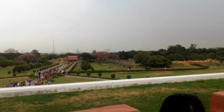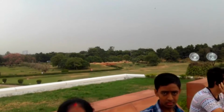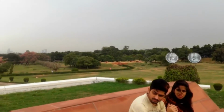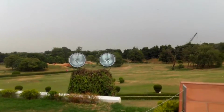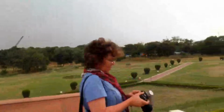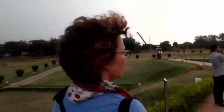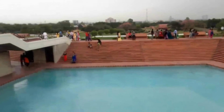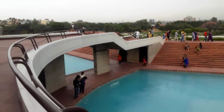So the faith was founded about 150 years ago and has 7 temples around the world. One of them is in India. And the other 6 are in North America, Australia, Samoa, Germany, Uganda, and Panama. A very, very popular tourist site surrounded by 9 pools. It was built in 1986.